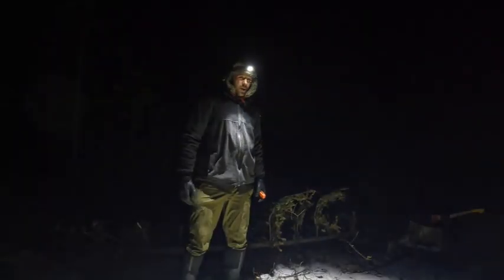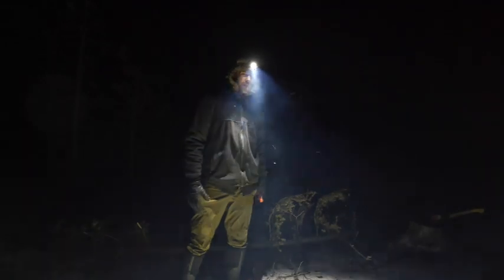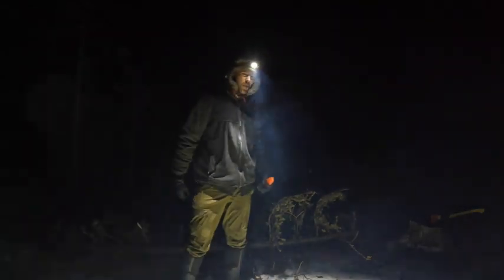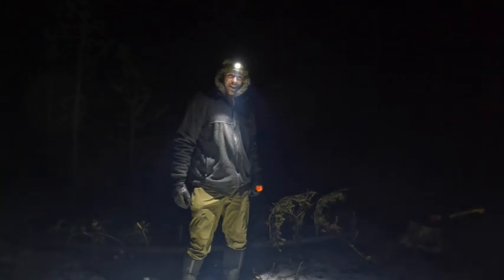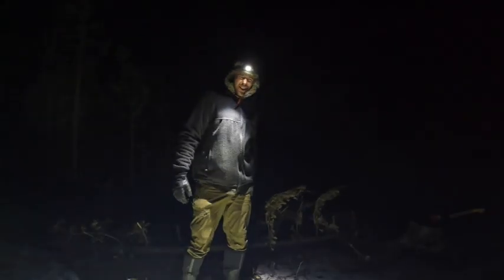The wind is getting pretty crazy. I'm trying to get all the firewood as close to my shelter as I can, so that way I don't have to go too far and get caught in this wind. But it is, yeah, it's crazy right now. Woo, there's another big gust.